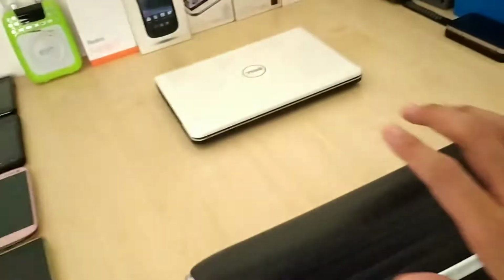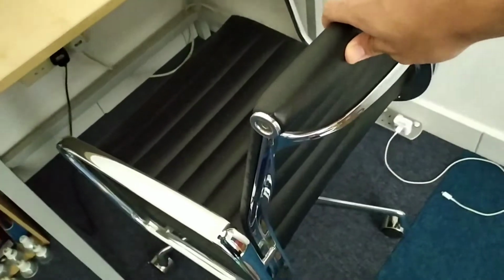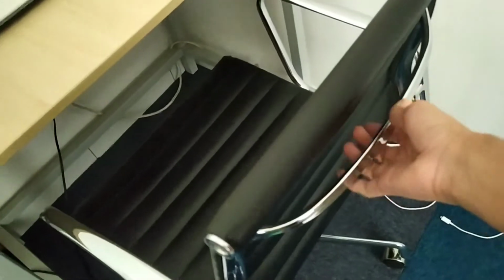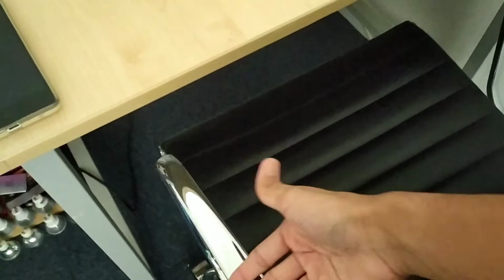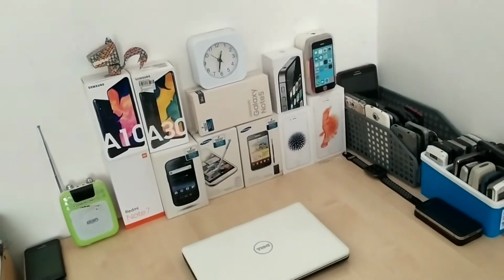And here's my chair, with adjustable height, leather. It feels so good when I sit here, and also very relaxing. Metal chrome. So this is for me.